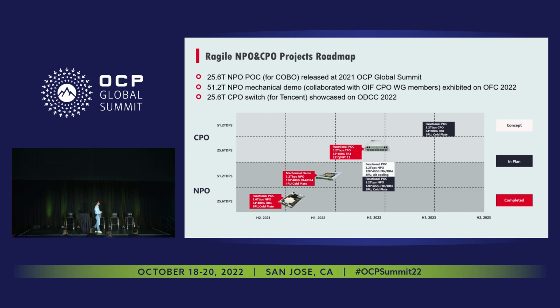As I just talked about, in the NPO and the CPO segments, we invest in both. On the NPO side, we already have two generation products. The 25T, which we worked on with COBOL members, was exhibited at OCP last year. It's a 25.6T NPO near-package switch prototype. We have 16 pieces of 1.6T optical engines sitting around the Tomahawk 4 switch ASIC. This one was actually functional, and we can run SONiC on it.